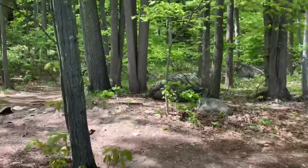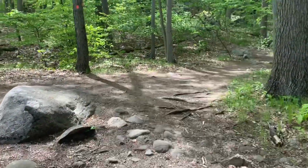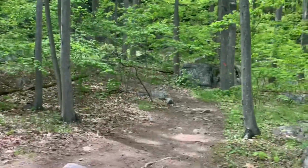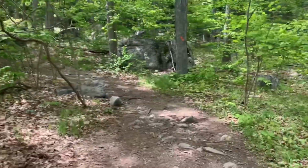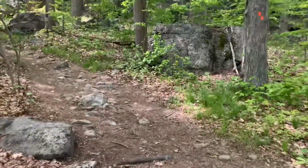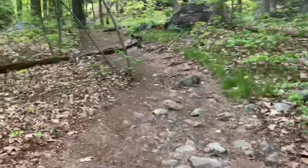Just got done taking a break. We are back on the trail. We have one more big climb coming up. Now we're gonna make our way to Lucy's Lookout, and then we're gonna end with Tripod Rock. And then after that, we'll head back to the car.